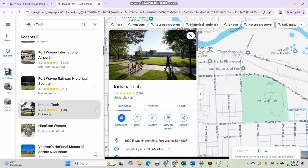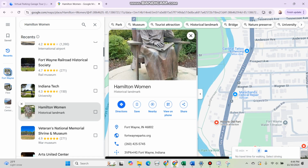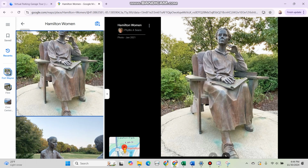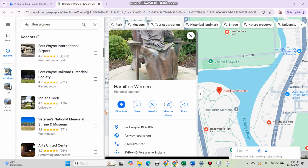What do we have next? Indiana Tech University. There's a lot of cool sculptures, buildings, and different types of photo opportunities here when it comes to architecture on this campus. Another landmark, the Hamilton women. Don't really know anything about it, nor do I really care, to be honest with you. But hey, if you're into this, there's a couple cool statues there. Cool artwork nonetheless. Smith Field Airport, we already went through these.